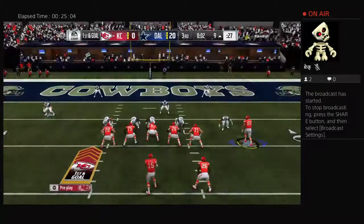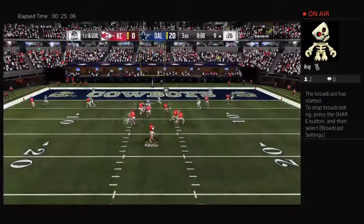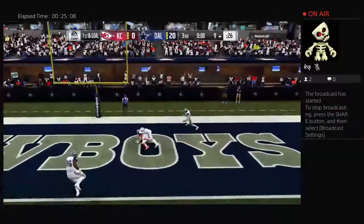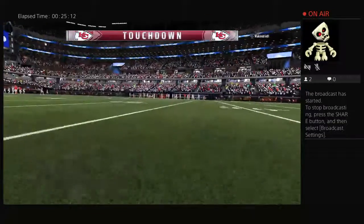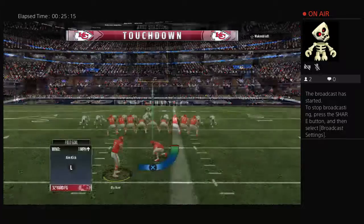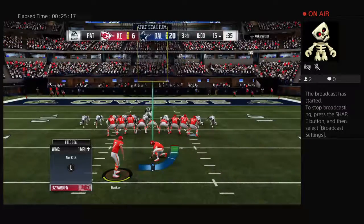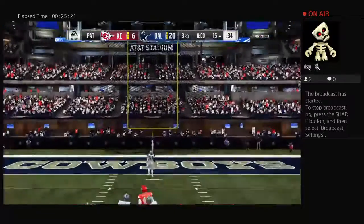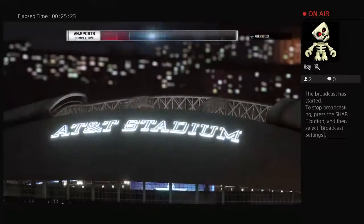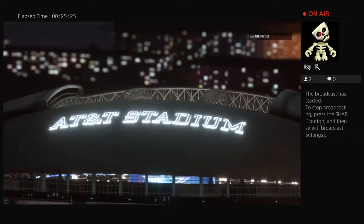Shotgun snap to Mahomes. And that's caught. It's Kelsey. Touchdown, Kansas City. Travis Kelsey, a 9-yard touchdown grab. And the Chiefs are able to draw a bit closer. And they're able to cut the deficit to 12.